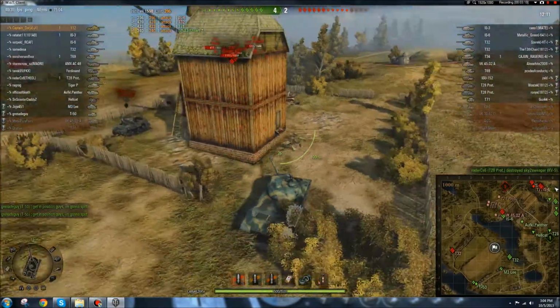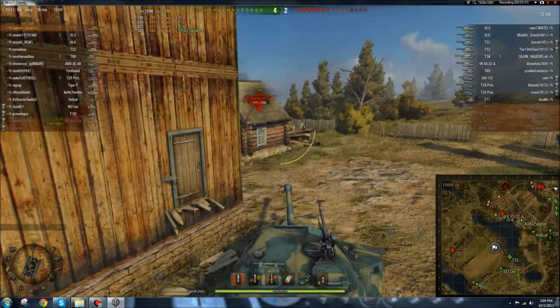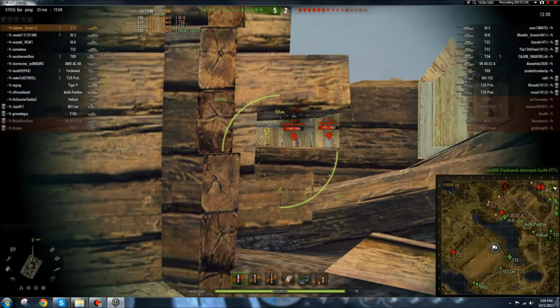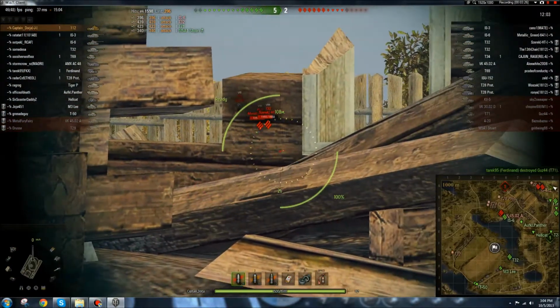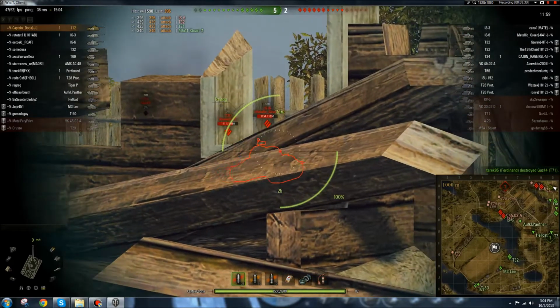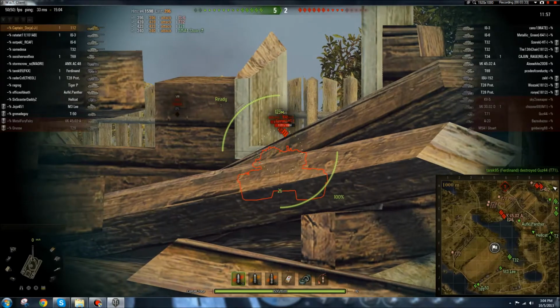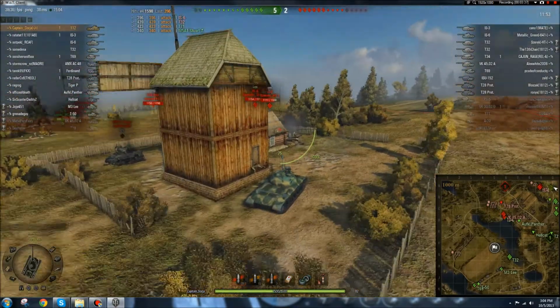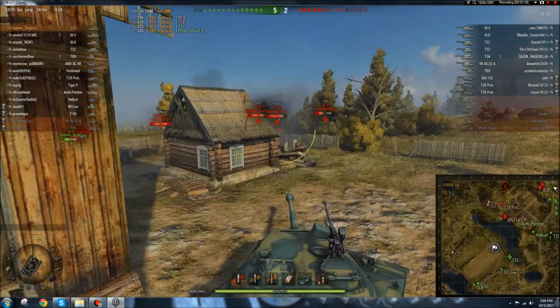Our team is kind of in a limbo spot. We're not attacking, we're not defending, we're just sort of hanging out, exposed. But for some reason, we're just slaughtering the enemy. So we're trying to continue to do some damage there. We take a shot at the T-32 commander hatch. It doesn't go in, no surprise.